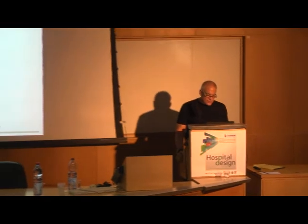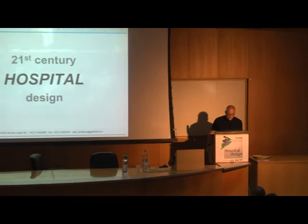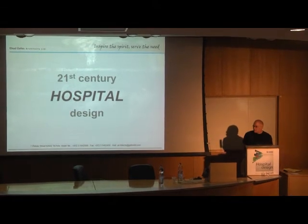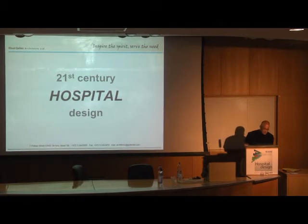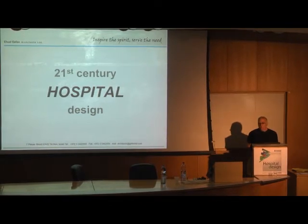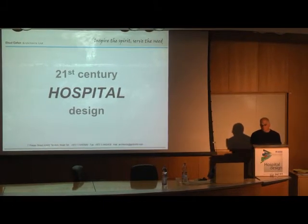21st century hospital design. This is a big sentence with a lot of meanings, and we heard a lot today from different people that deal with medicine and equipment and everything. These people are always going to be around when we design a hospital. The quiet majority that are not there when we design the hospital are the patients.